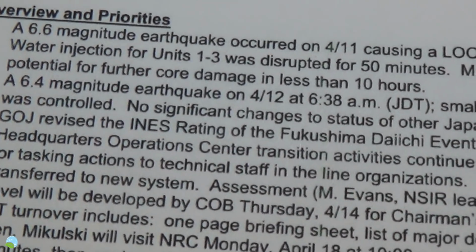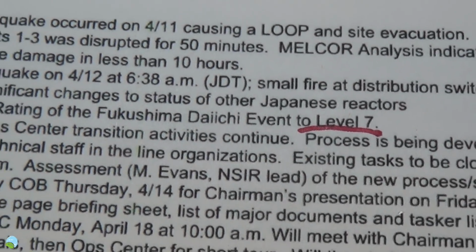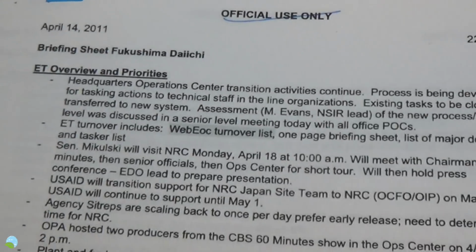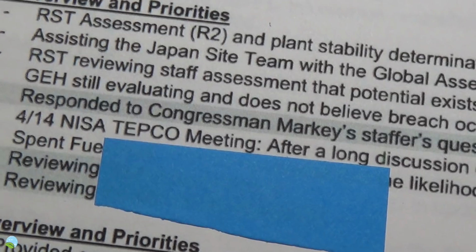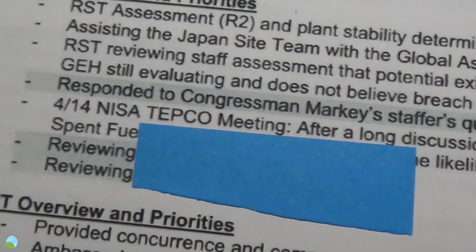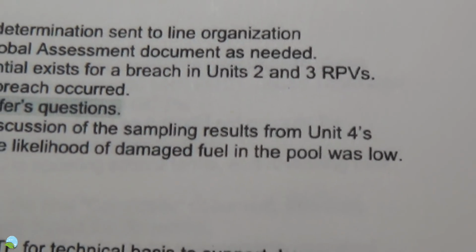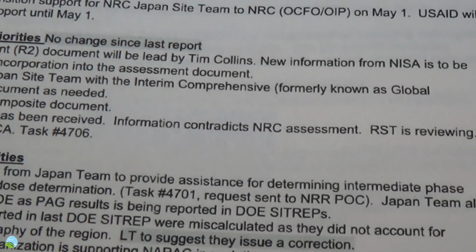Over here, they revised the rating of Fukushima to level 7. That's on April 13th. TEPCO meeting. After a long discussion of the sampling results from Unit 4, the spent fuel pool, TEPCO concluded that the likelihood of damaged fuel in the pool was low. They're still in denial, even though it's been up in smoke for a while.